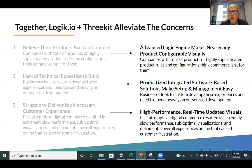And one of the things we did when we started Logik.io a year ago is we really focused on how do we make complex product messages easy to present to the end users and also to maintain in your day-to-day engineering team or product definition teams. And that's truly been a breakthrough innovation that we've done with the Logik Configurator.